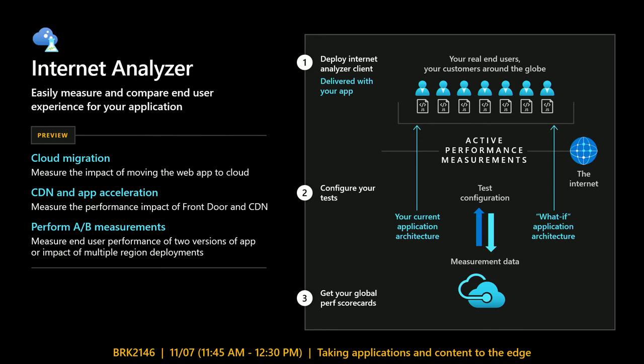The way it works is that you can deploy a piece of code in your browser somewhere, your code somewhere, configure the tests, and then do A/B testing. Again, we've had this internally in Microsoft for a long time, guys. That's how we test many of our own services. Now it's available to you as well.